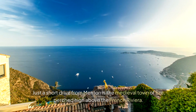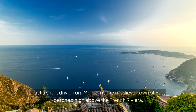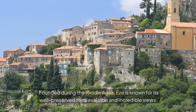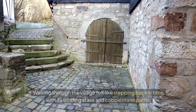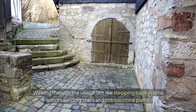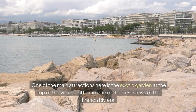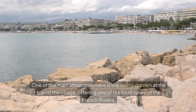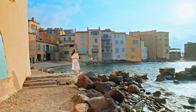Just a short drive from Menton is the medieval town of Eze, perched high above the French Riviera. Founded during the Middle Ages, Eze is known for its well-preserved medieval vibe and incredible views. Walking through the village felt like stepping back in time, with its winding stairs and cobblestone paths. One of the main attractions here is the exotic garden at the top of the village, offering one of the best views of the French Riviera.